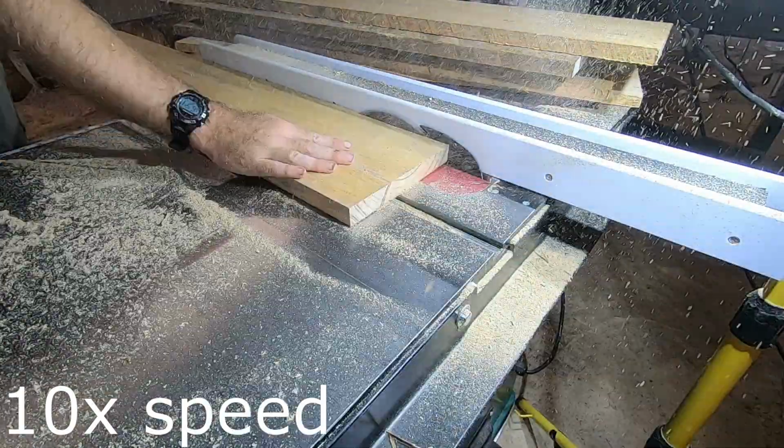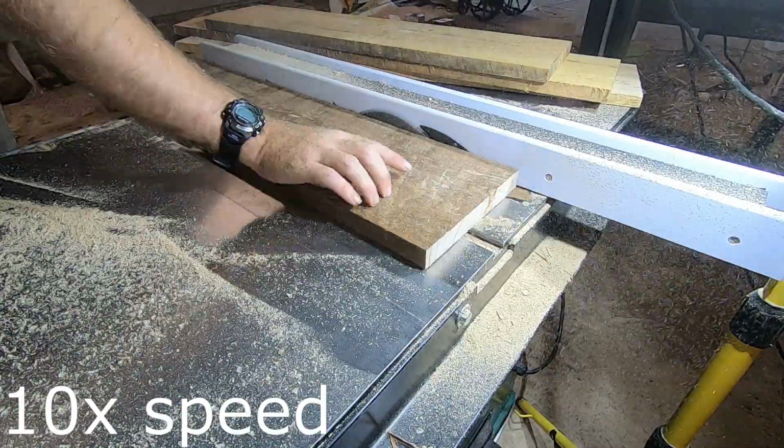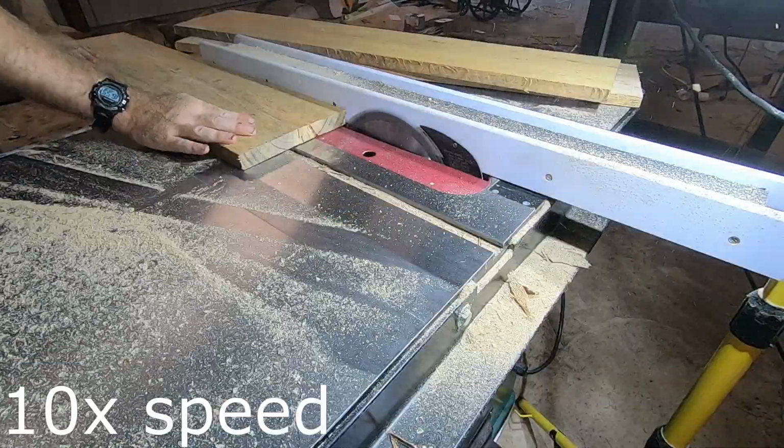This is, by the way, a new table saw, and I don't have the dust extraction system quite set up right yet, which is why there's just sawdust going everywhere in this clip.